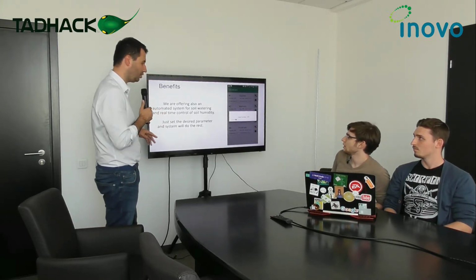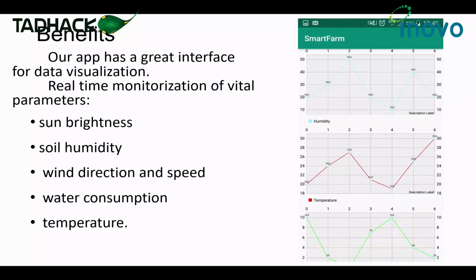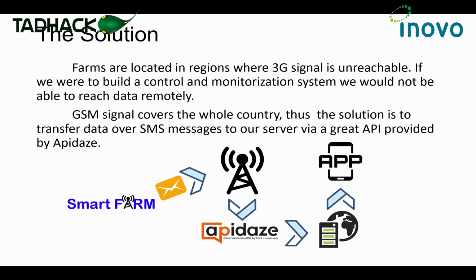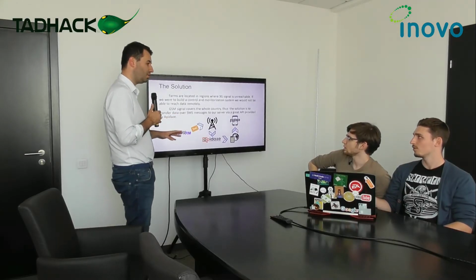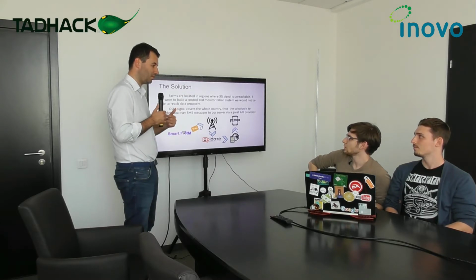You made a slide with your architecture previously? Yeah, somewhere here. Some questions now. So where is your smart farm? The smart farm is the Raspberry Pi with a GSM modem sending a message. So the Raspberry Pi needs internet access? No. Basically, the Raspberry Pi is communicating with your server through SMS messages.